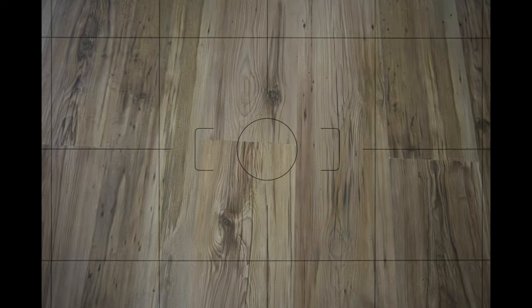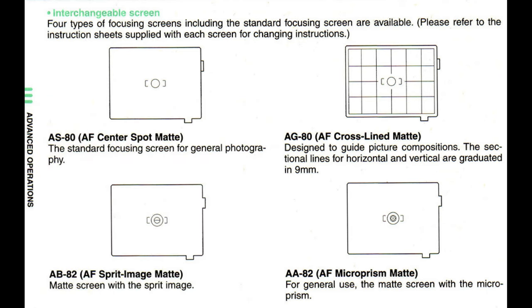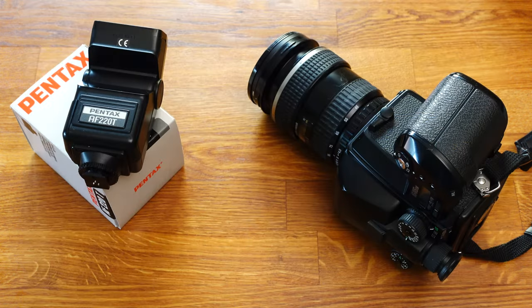This makes it easier to align the camera straight to the horizon, and this focusing screen makes it easier to compose the image. On the Pentax 645N, this screen is called AG80. In addition to the standard focusing screen, there are three other models available.